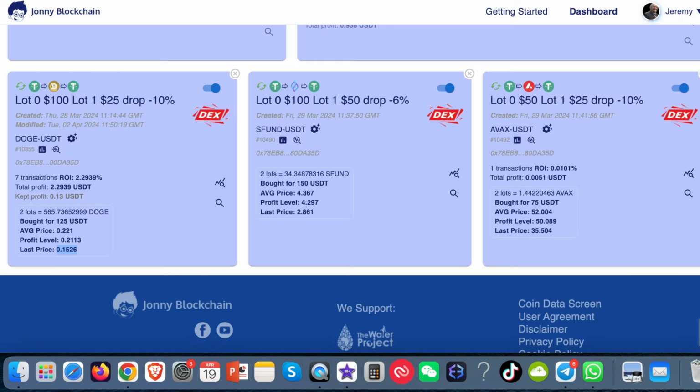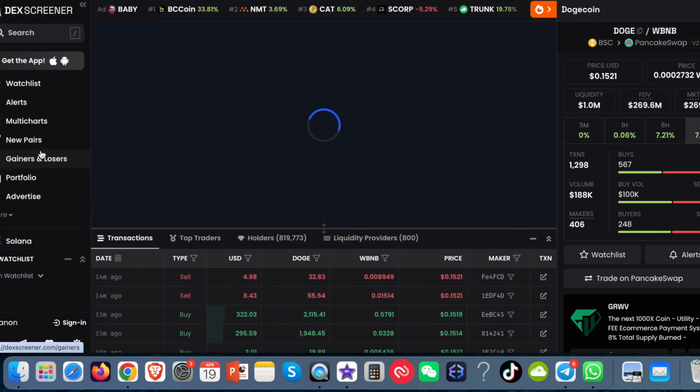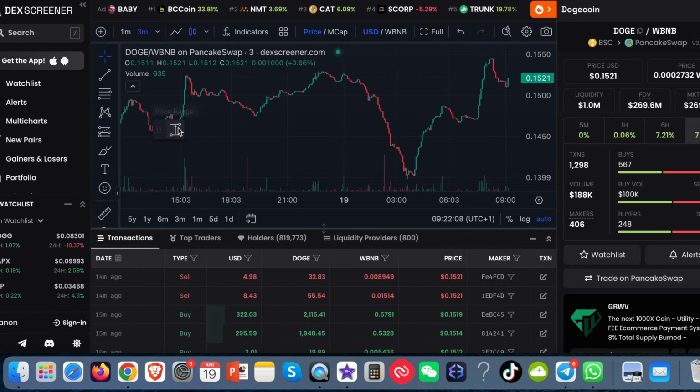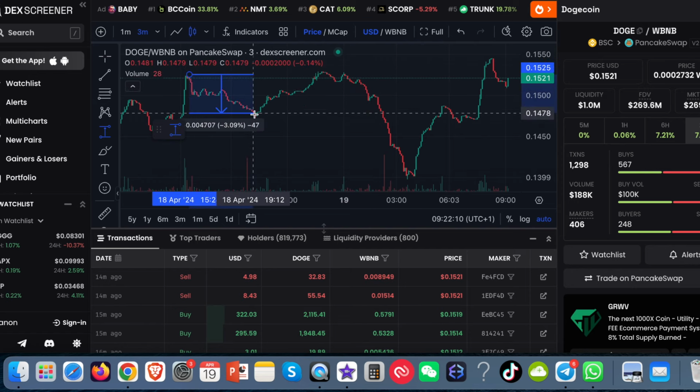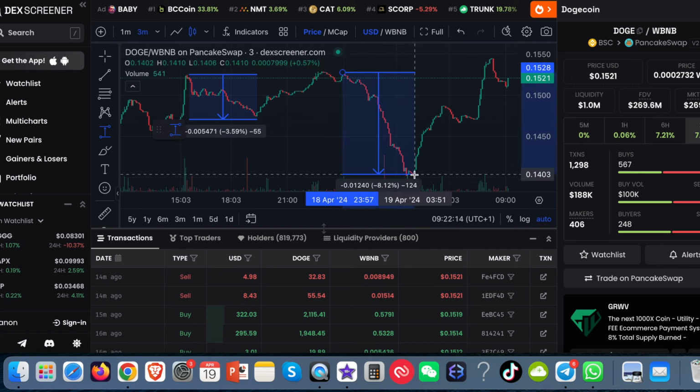So this looks like a good time to start this bot. I'm going to go and look at the chart. So click on this icon, and let's have a look at what Dogecoin is doing. If I get my percentage price movement, I can see there's a price movement of 4%. Coming from this top down to this bottom was an 8% now.